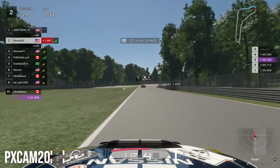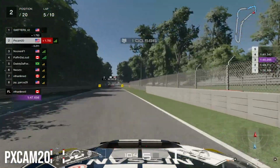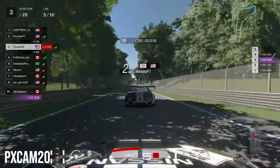Coming into Lesmo 2, we're going to try to brake right before the 50 meter board that you see us knocked down. And we actually jump on the gas a little too early. We make contact with the gravel on the outside, try to keep it straight, and we're able to do so. But you see 3rd place is able to make the overtake on us as we make a mistake there.